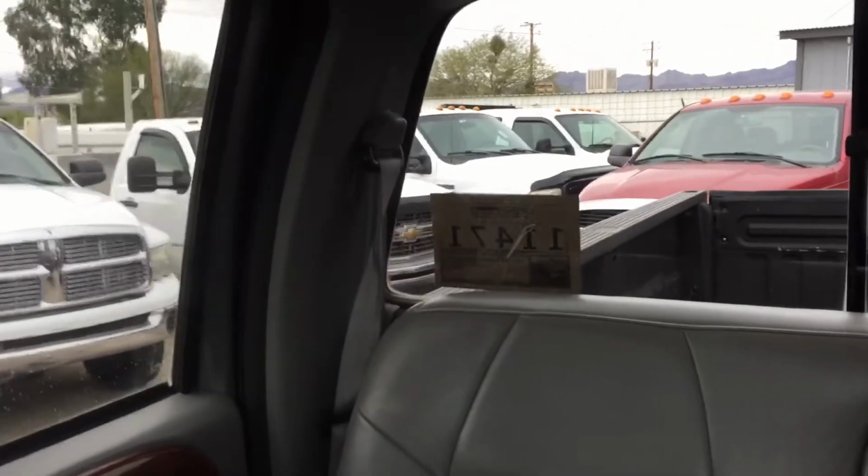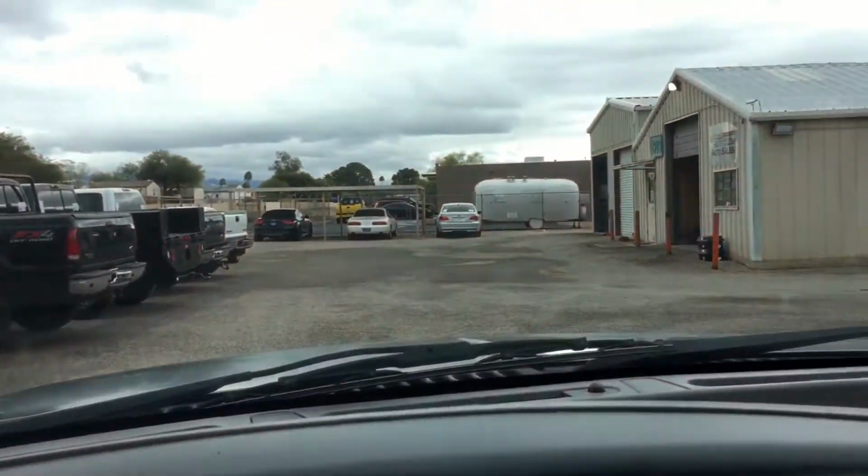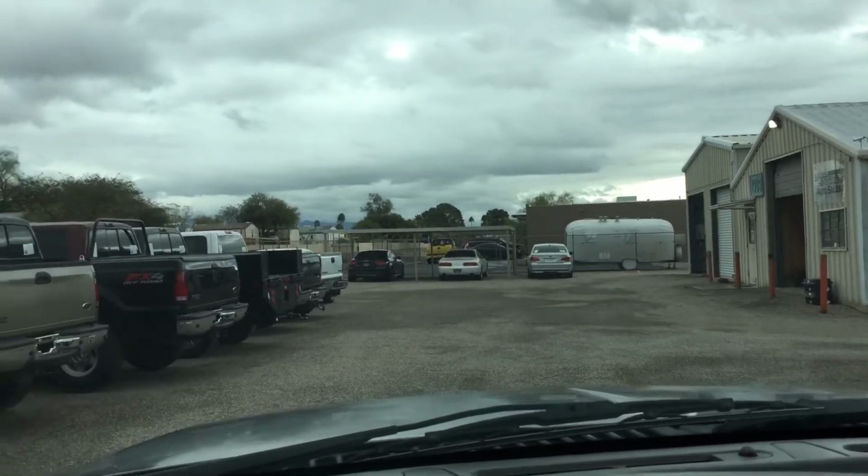I'm going to check the parking sensors here real quick. Make sure that we've got full parking sensors here, make sure they work. There they are. That works fine. All right, good. Parking sensors work. Let's see, what else we need to do? Let's go for a ride.